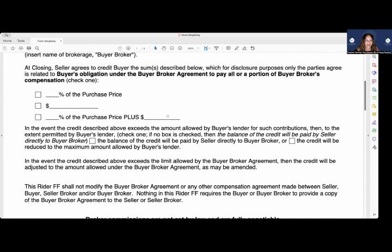All right. So here we're going to have this information. It says, in the event the credit described above, there's a credit, right? Let's say 2%, 3%, $10,000, whatever, exceeds the amount allowed by the buyer's lender for such contributions, which you need to call and make sure that you speak to the lender to see if there's any limits on how much contribution the buyer can receive when it comes to their loan. Then, to the extent permitted by buyer's lender, check one. If no box is checked, then the balance of the credit will be paid by seller directly to buyer's broker. Okay?